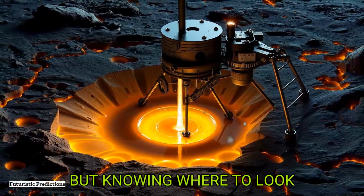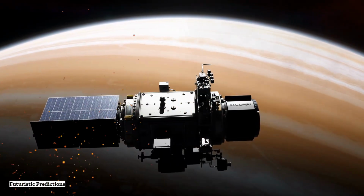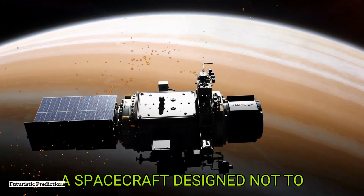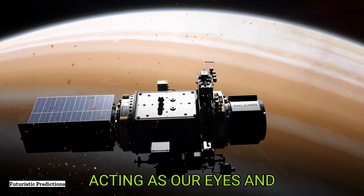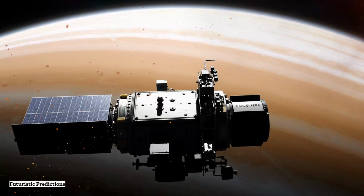But knowing where to look is only half the battle. We need the right tools for the job. This is where NASA's Europa Clipper mission comes in, a spacecraft designed not to land but to perform reconnaissance, acting as our eyes and ears in orbit around this enigmatic moon.